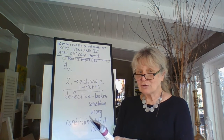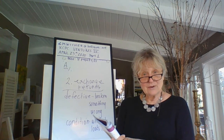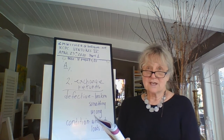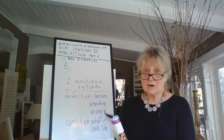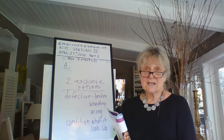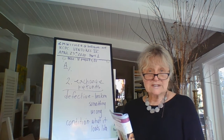Next, store credit. Next, warranty. So what is a warranty? A warranty is a promise that this is going to work for a certain period of time. And there are different lengths of warranties. Most warranties for small items like this is 30 days. For a larger, more expensive item, it can be a one-year warranty.